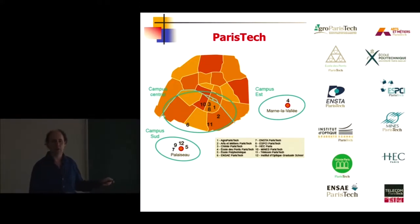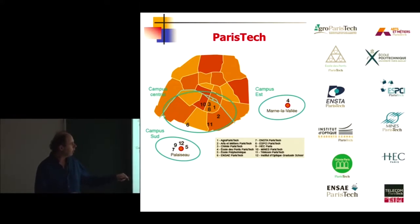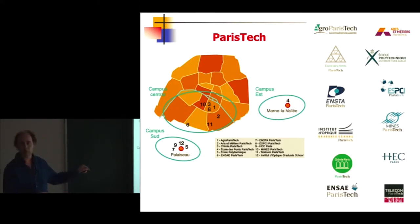And we are the only institute in charge of chemistry. So we are focused on chemistry, and of course, Institut d'Optique is focused on laser, but it's very easy to communicate through the Paris Tech institutes. We have a possibility of exchange of students and so on.